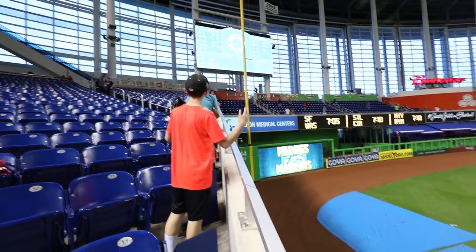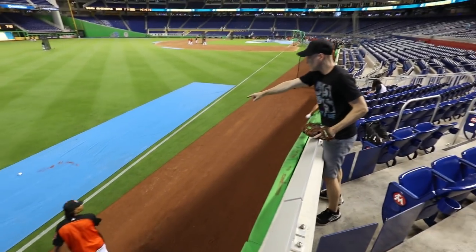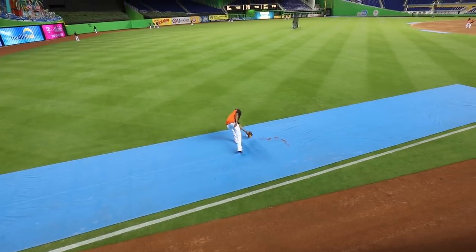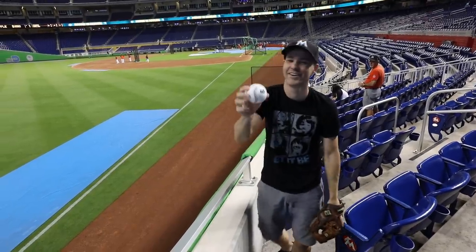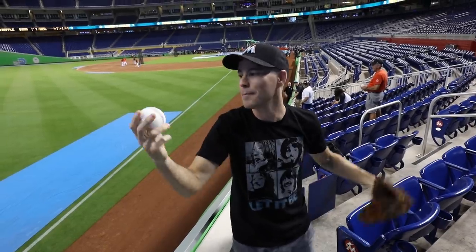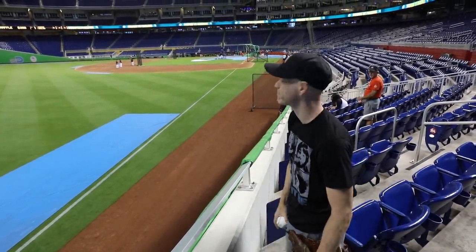Can I have that baseball, please? That one has a special logo on it. Por favor. Muchas, muchas, por favor, Jose. Thank you. I saw the special logo, I thought maybe it, oh man, a Florida spring training ball from 2017.